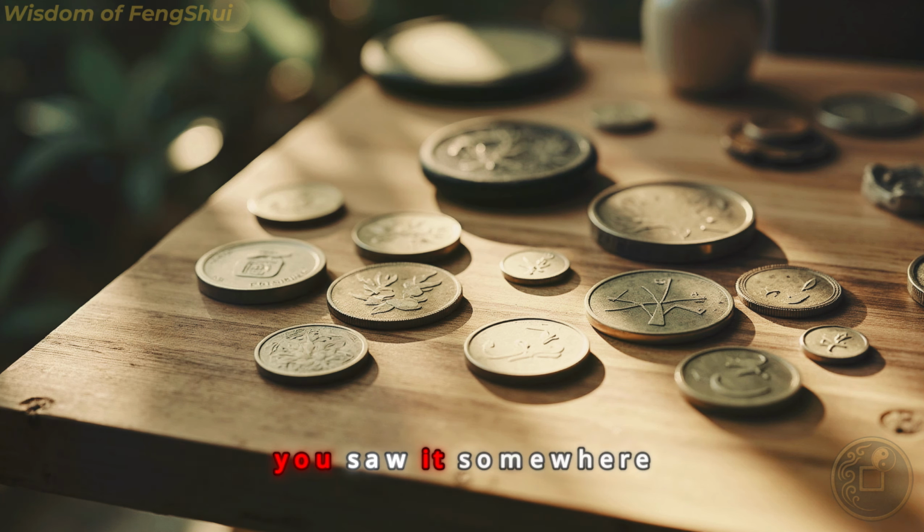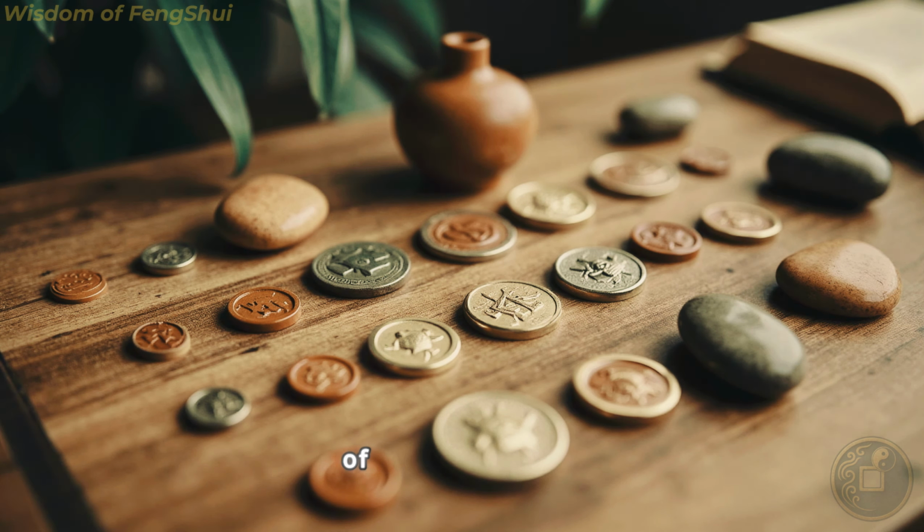You saw it somewhere. Maybe in a picture. Maybe at your acupuncturist's office. Maybe your friend who swears by Feng Shui said, "You need one of these to lift the energy." So you bought one. Hung it by a window. Maybe even placed it in your so-called wealth corner.